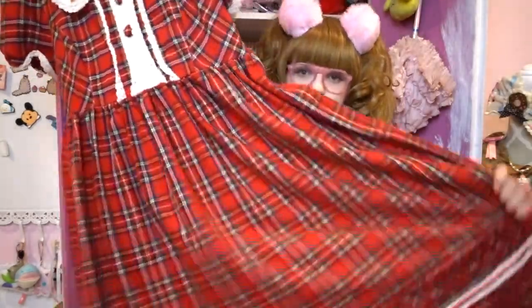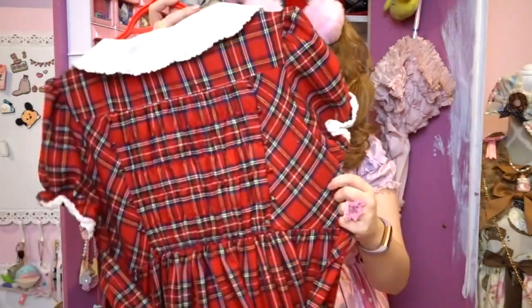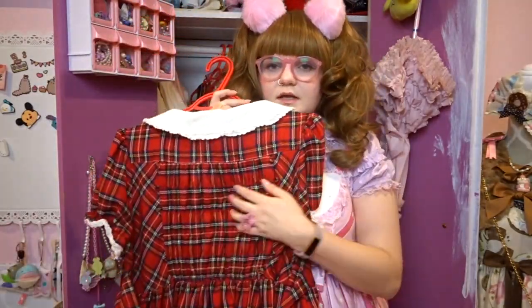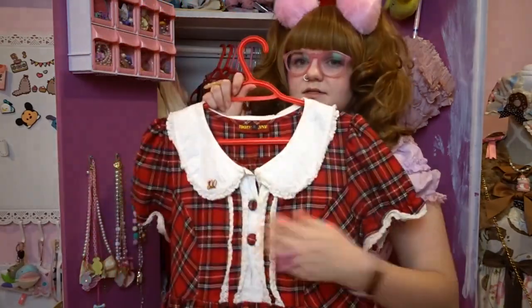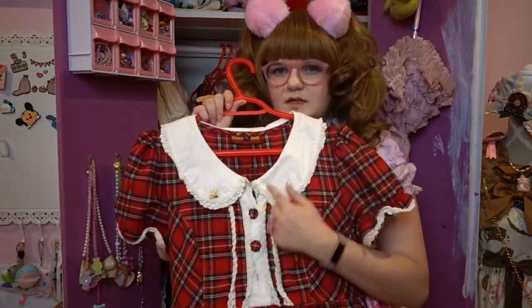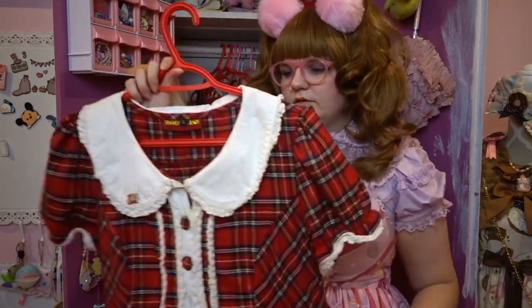It is just a really long red plaid tartan OP, and in the back it's got a ton of shirring, and it's super duper comfortable. The only thing is I'm missing one of the buttons, so I was thinking about taking them all off and redoing the entire button situation at some point when I remember, because I hardly ever look in my closet anymore.